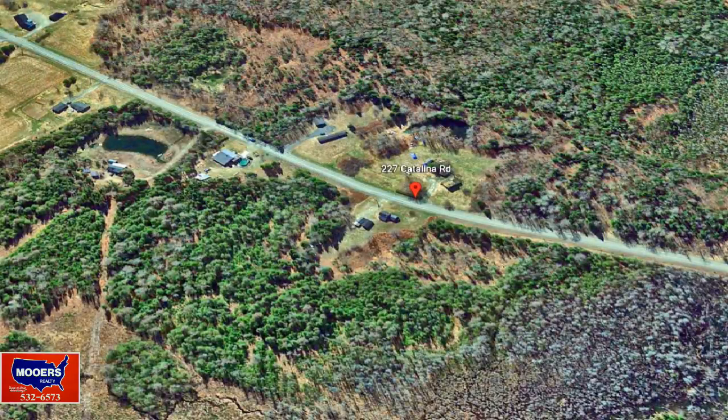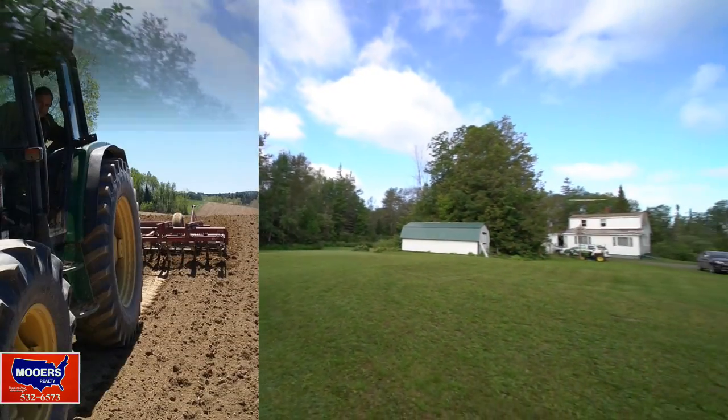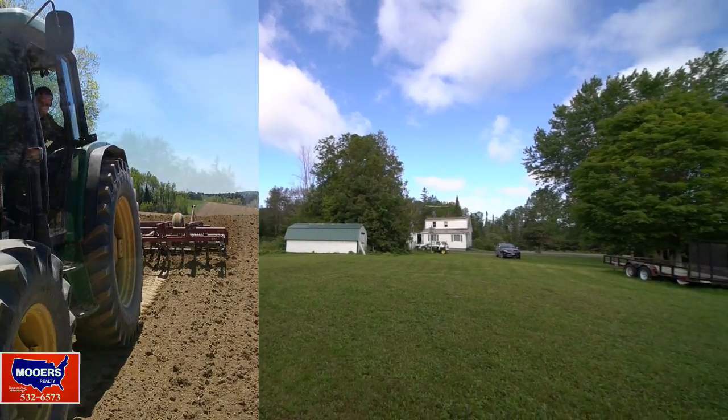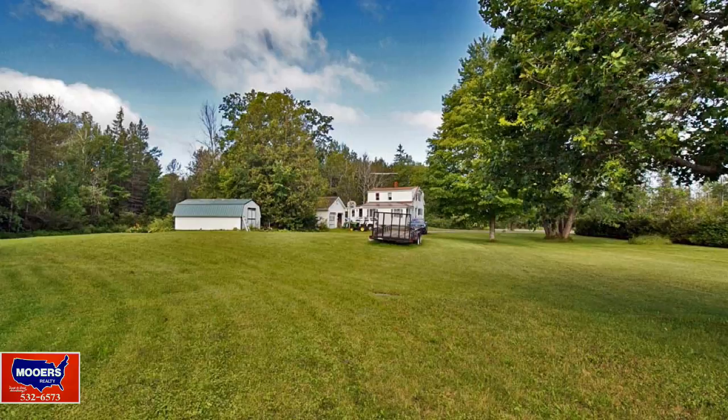Ever notice how I like to make everybody in the audience a farmer, or to grow your own food? Being raised on a farm, owning a farm, kind of does that to you. Gets in your veins. There's an apple tree. There's your 30 by 10 extra gambrel little garage.